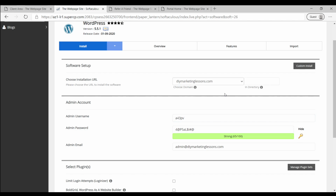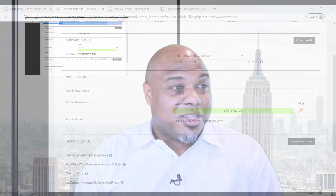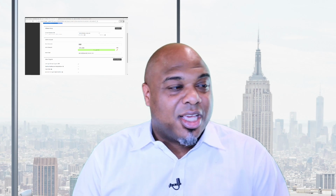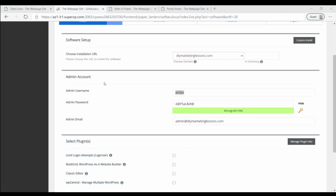This gives you some basic fields to fill out. All you really need is to put a username. Do not, I repeat, do not put admin user, or anything pertaining to admin, as your username, because you are opening yourself up to some sort of attack or exposure to your website. That is a big no-no, so don't do that. You can use random characters, like this website has. That's perfectly fine.